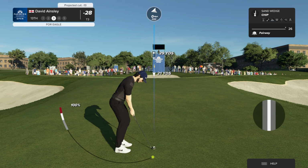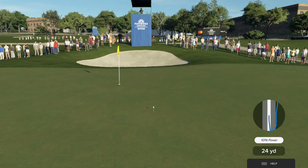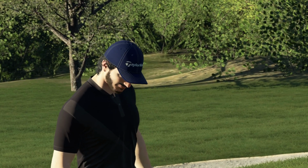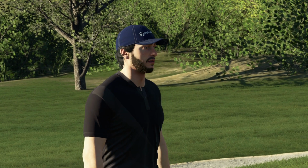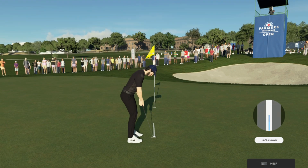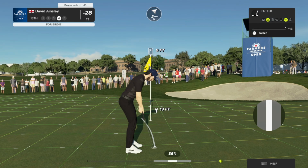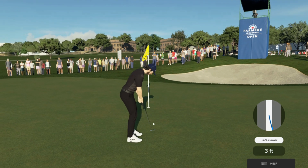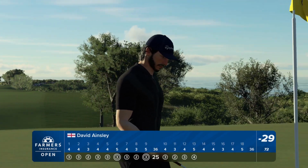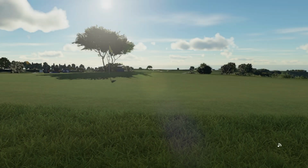Yeah, that one will play. And here we are with the third shot. He's right in the hunt, just a shot off the pace. Always nice to have a birdie putt. That's inside the range. He's currently sitting in third.